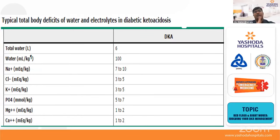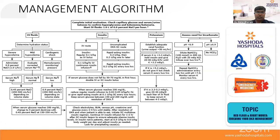So this is the rough algorithm. You can see the mainstay includes IV fluids, insulin, potassium, and we'll assess for any need for bicarbonate. The hydration status will depend on whether it is severe hypovolemia, mild hypovolemia, or cardiogenic shock, based on which we will decide what fluid needs to be given. We'll be looking at hemodynamic monitoring, and serum sodium monitoring has to be done continuously.